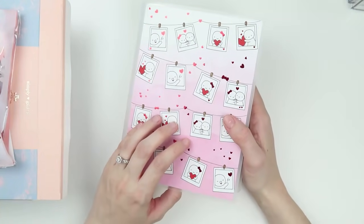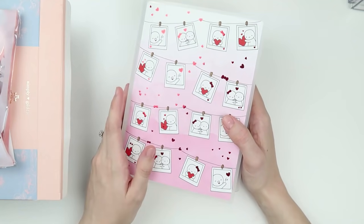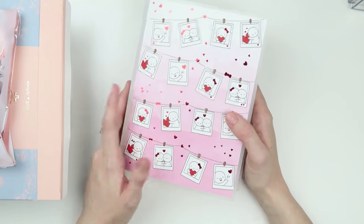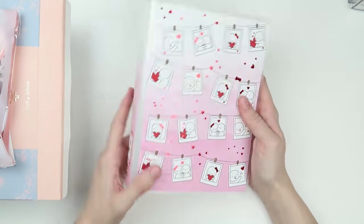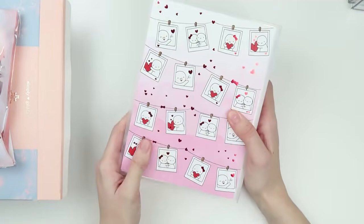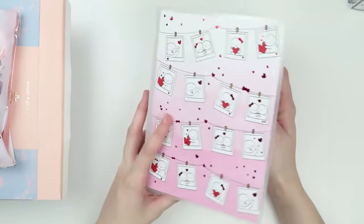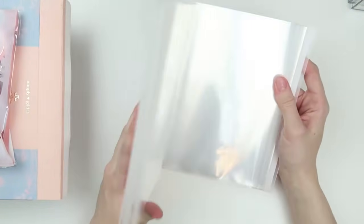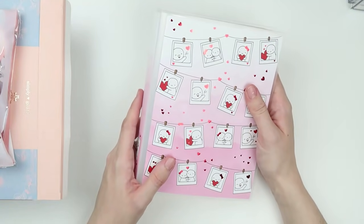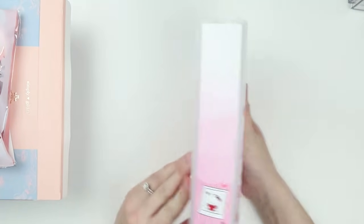I do have four of the jumbo albums already, but those were gifted to me from Andrea, so I never purchased from Happy Scrappy before. But I saw that she was doing this Once More With Love collab, and it was so cute. I loved the Polaroids with the red foiled hearts, and this is one of the jumbo albums, and I really wanted to get this one. I don't know what I'm gonna put in it yet. Haven't quite decided, but I did just want to grab it anyway because it's super, super cute.